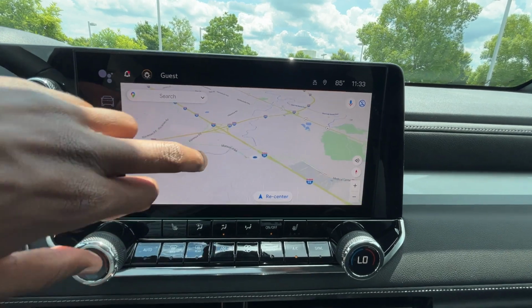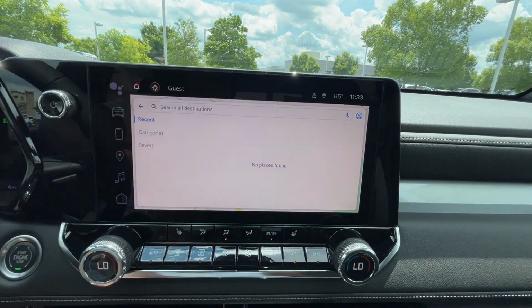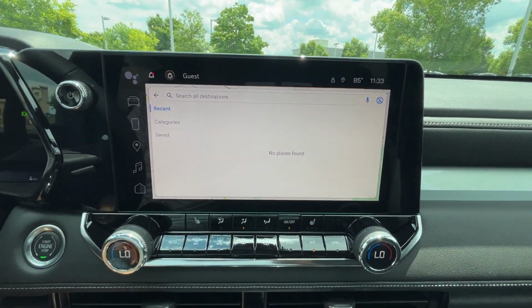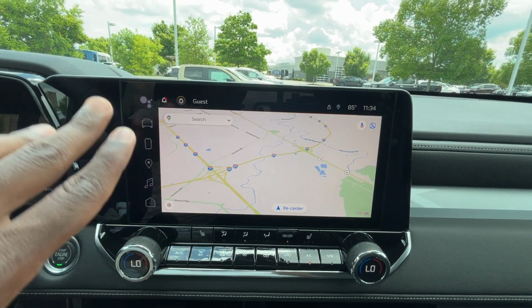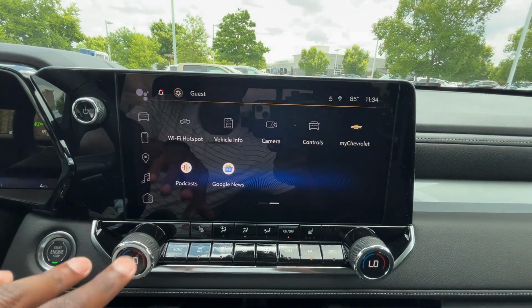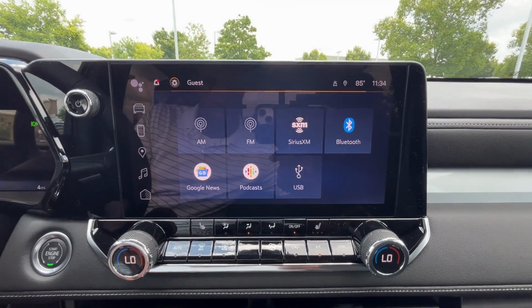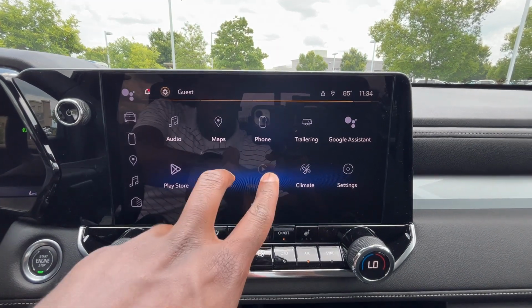Love it. Very responsive, and of course you can see traffic patterns, pretty easy to search an address, whether you're typing in a store, whether you're typing in somebody's house. It's very easy to use. And you can use voice recognition with that as well. Now in terms of audio, we do get AM, FM, XM along with Bluetooth, and we have wireless Apple CarPlay, wireless Android Auto compatibility as well.